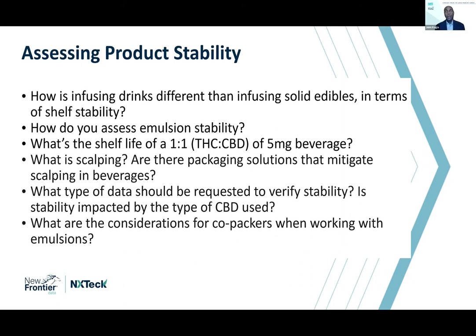So as a product manufacturer is trying to assess their stability, what kind of data should you be requesting? How do you get data on the shelf stability of your product? Classically, people will look at a couple different things. Obviously, the first foray in the field is simply cannabinoid assay. Theoretically, if you have a time zero control and it's packaged in PET or glass, you're not worried about scalping. So you can assay that control over time and then correlate that data set to your specific pack out.